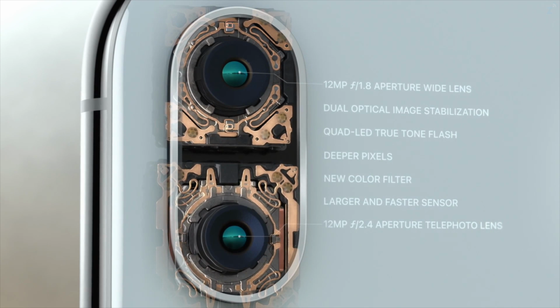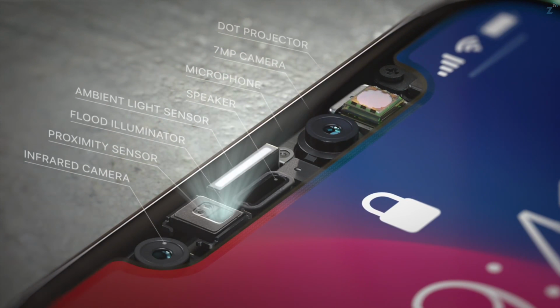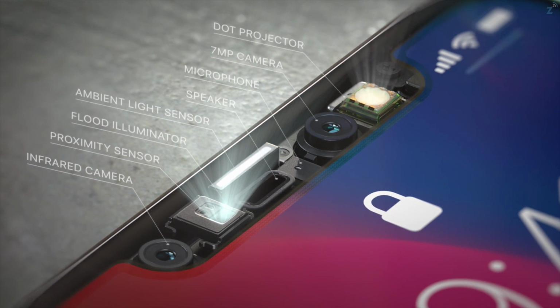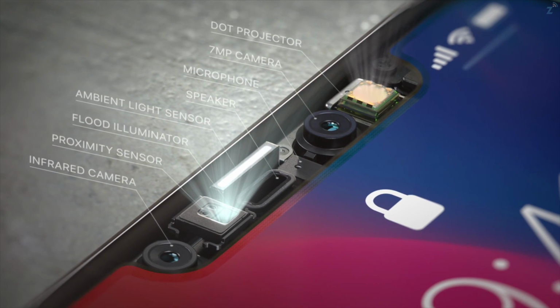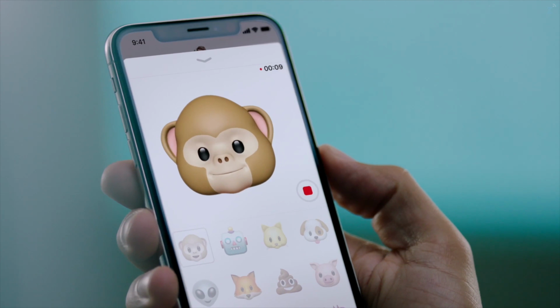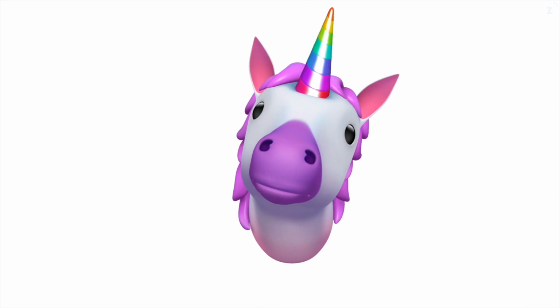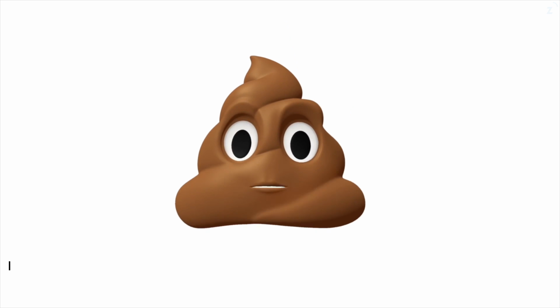And on the front, we have a 7 megapixel camera with a bunch of new face tracking sensors. Video recording now goes up to 4K at 60 frames per second, and if you want to shoot slow-mo, you can do that at 240 frames per second in 1080p. LTE support speeds up to 450 megabits per second, and the phone weighs 174 grams, which is right between the iPhone 8 and iPhone 8 Plus's weight.